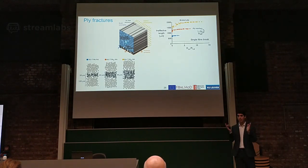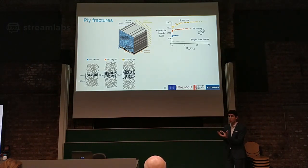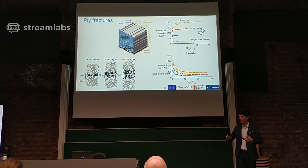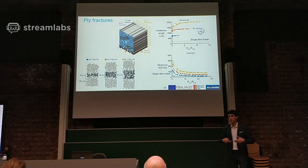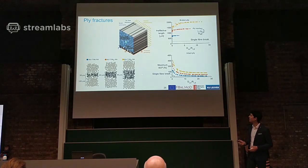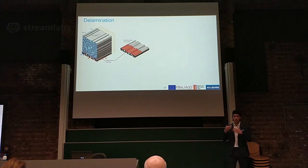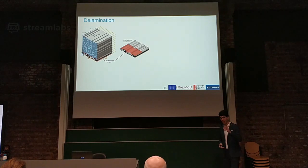Which means that the stress recovery in the ply fractures occurs at a much larger scale compared to the single fiber breaks. Looking at the maximum stress concentrations, again, stress concentrations due to ply fractures are much higher compared to single fiber breaks, and they also depend on the thickness of the broken layer. And finally, I also looked at delamination. Delamination, by the way, is when you have a ply fracture, so the ply fails in the middle, and then the layers debond from each other.